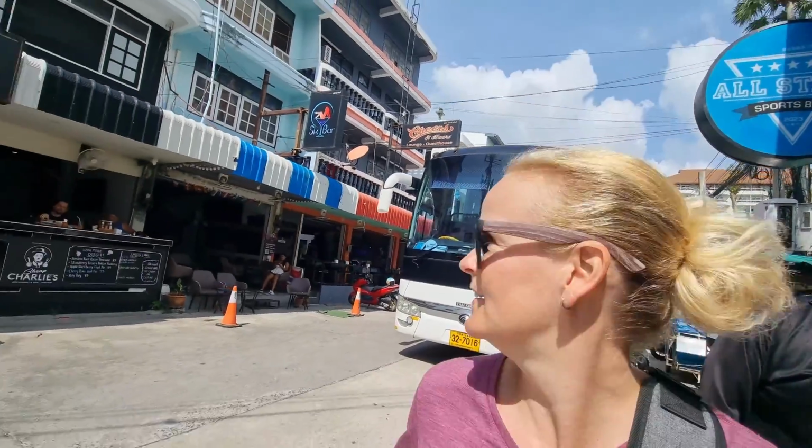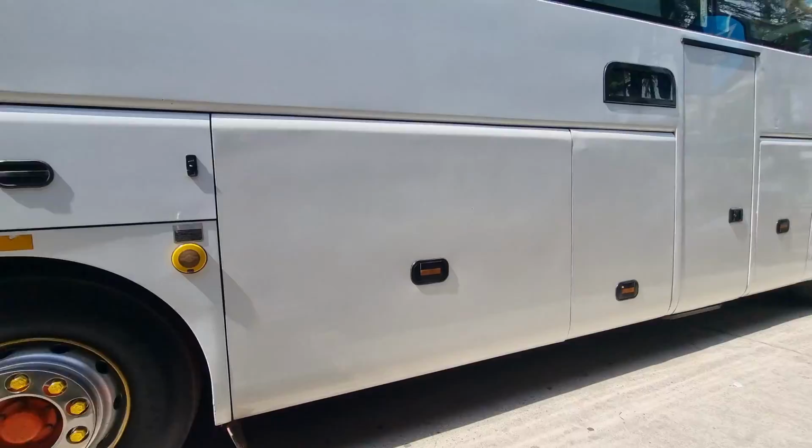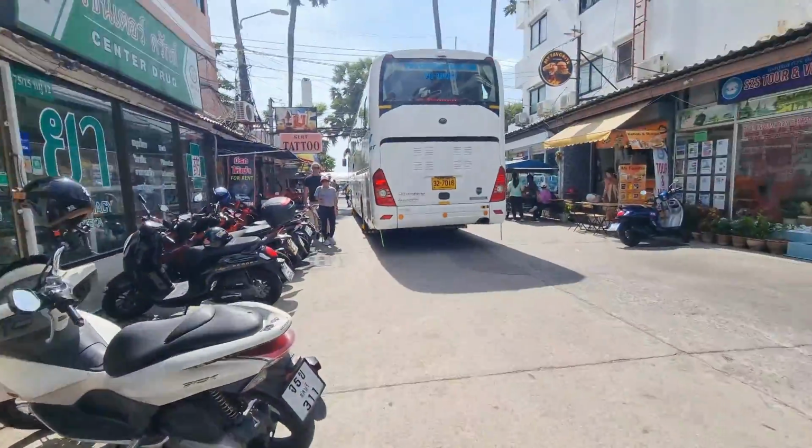There's a bus coming through here. Big old bus is going to run us over. Woo! Tight. Fancy lug nuts. Ooh, that's tight fitting down the street.